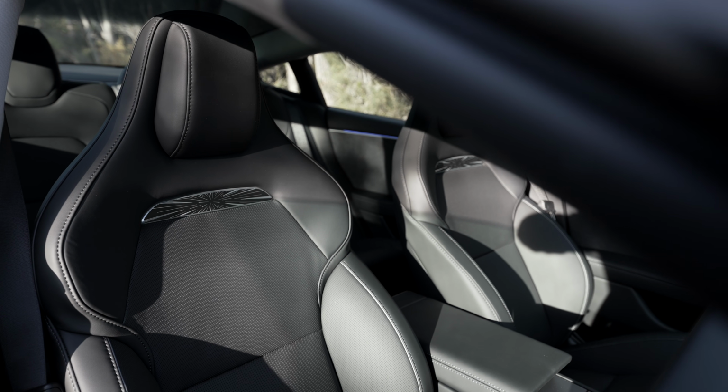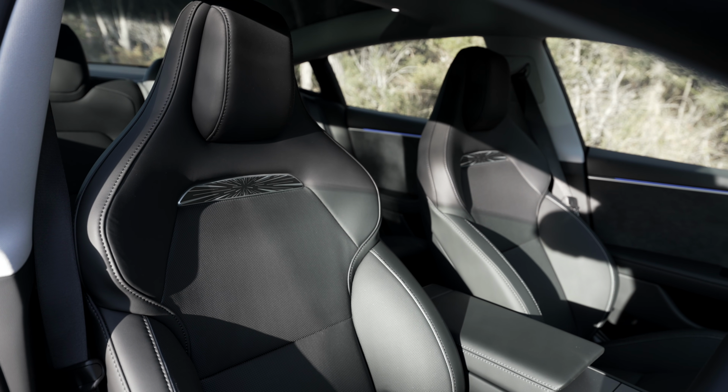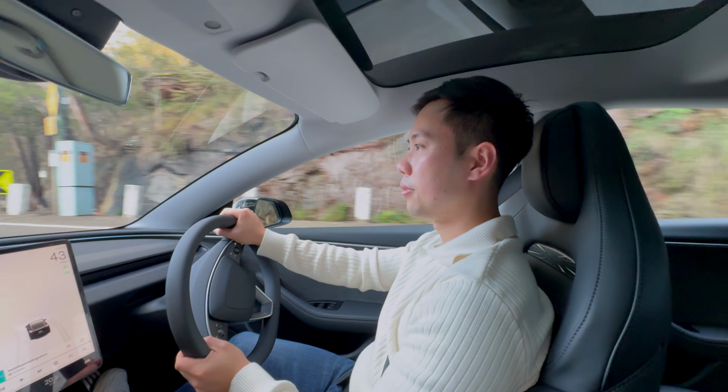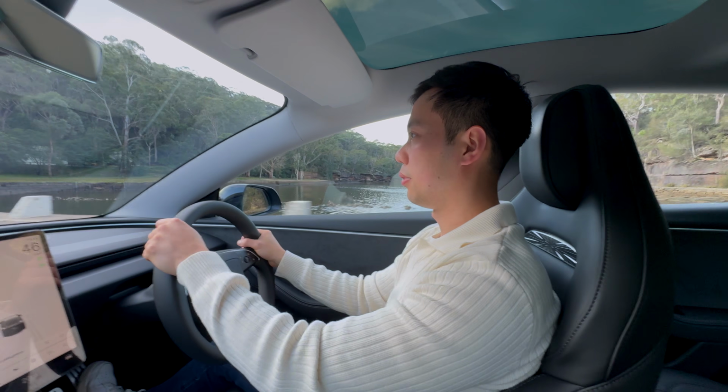The star of the redesign has to be the ventilated bucket seats here, and I think most of you are going to love them. But just be wary that I found it needs some time to break in, especially if you're not used to it or have never sat in sport bucket seats before.